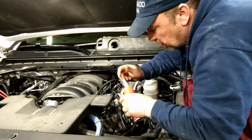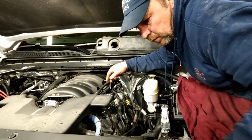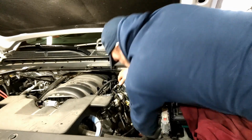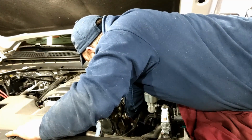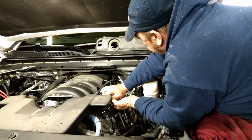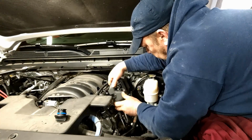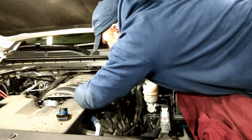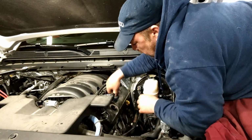So next we'll put a little dielectric grease in the end of the wire. And that long socket is the trick for this one. And you want to push her on until she clicks. So I think next we just have to put this beautification cover back on. I think that went on there easier than it came off.